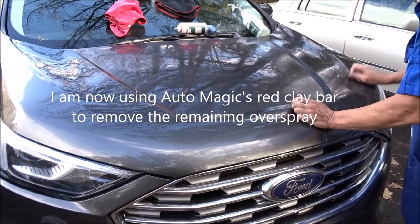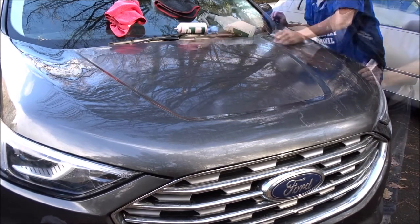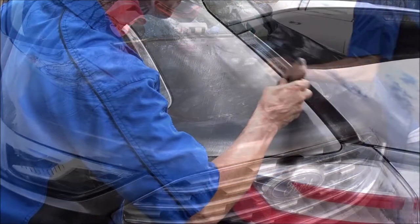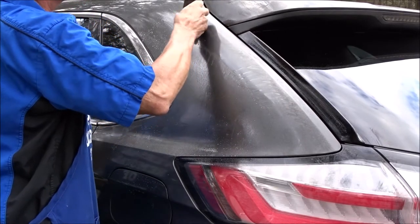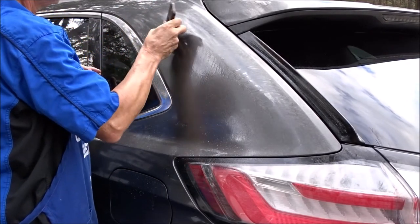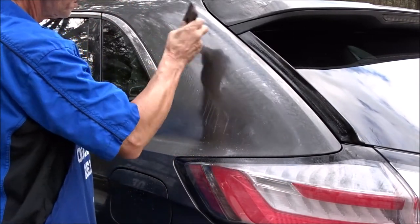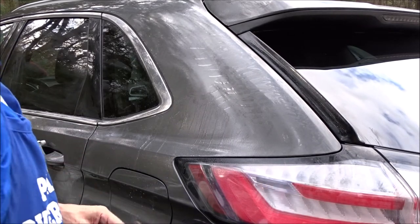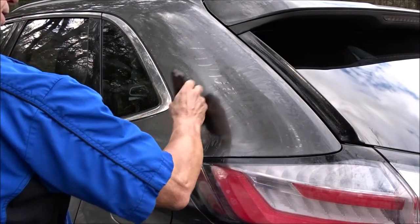I'm telling you, this silicone is a job to get off. When I shave one that has paint on it, it's nowhere near this difficult. I laugh at $17,000 estimates. I'm gonna knock that down to zero.